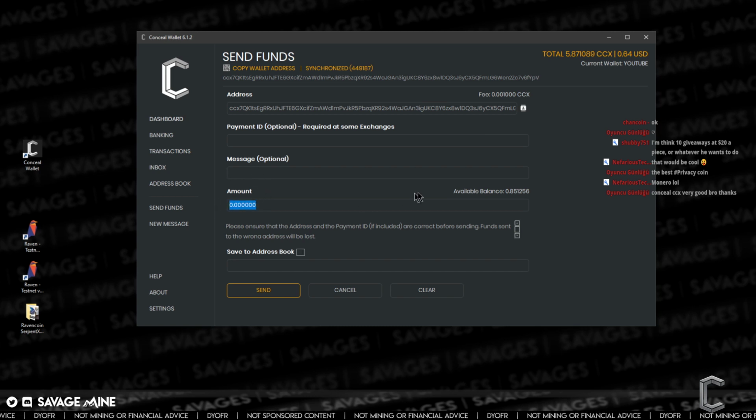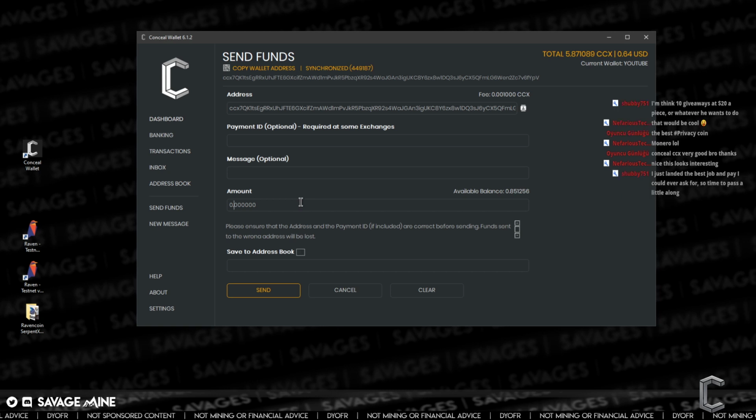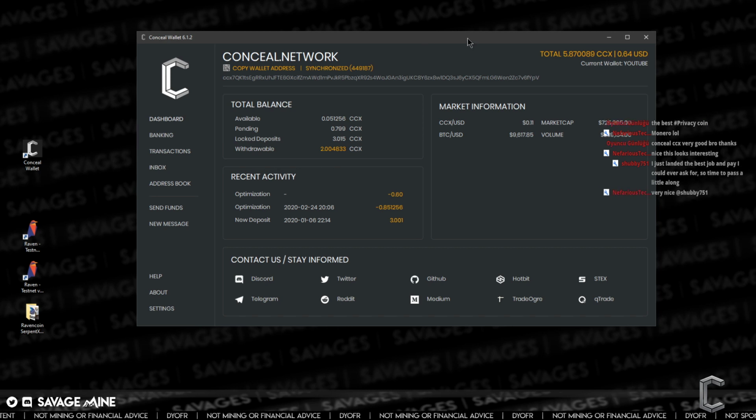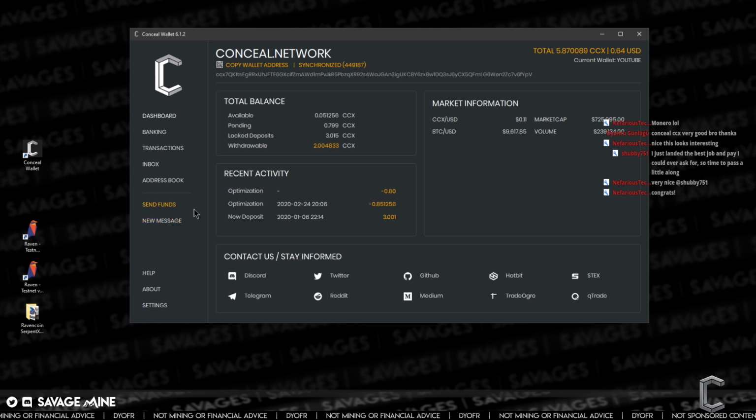Let's see. I've only got a couple in here. Oh, I only have 0.8. How did I only have 0.8? I did an optimize earlier. That's probably why. Let's see if it'll let me send anything. Okay, so I tried to send. It looks like it went, and it didn't crash. Last week, whenever we did that, it crashed, and it just went away. It just closed. So it didn't do that. So I would say that that's probably been fixed.